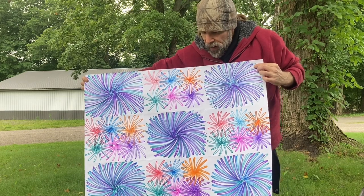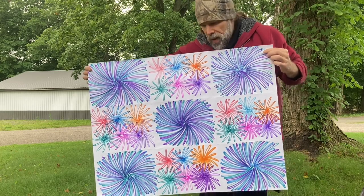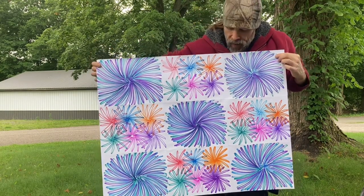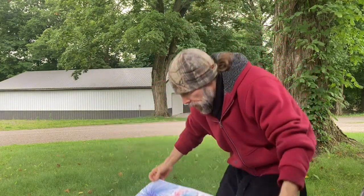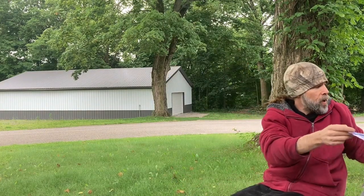Hope you guys can get your markers and your crayons out and go to the table and do some coloring and drawing today. Yeah, that's another pretty one. I love how the colors all came together on that one. I hope you guys can see these okay. This one here is really amazing.